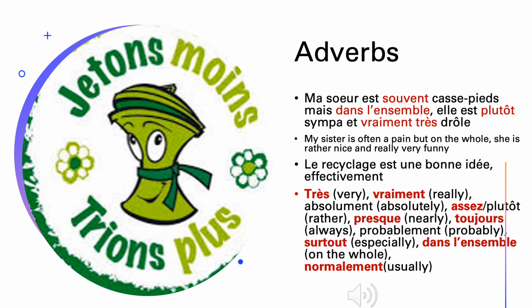Okay, become even more sophisticated by also incorporating adverbs, intensifiers, and usually they go in front of an adjective, like in English, apart from the ones that are made up of several words. So I've given you a list here, again, of quite common ones.